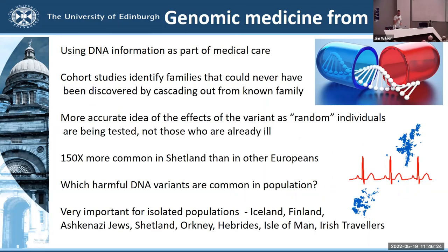I think that's one of the powers of these kinds of studies. They begin to call this genomic medicine now, that we're using DNA information as part of our medical care. And what cohort studies can do is identify across the board, not looking at the families who are already ill, just looking at everybody. This allows you to find people that you'd never find. It also allows you to understand what these letters of DNA are doing. If you only look at ill people, you're going to become quite convinced that whatever DNA letter you're looking at causes illness. We look at everybody. And then we have a much more balanced view of what's going on.